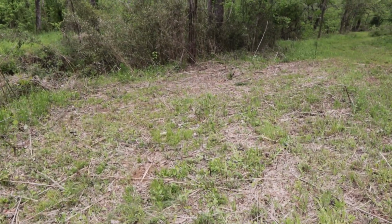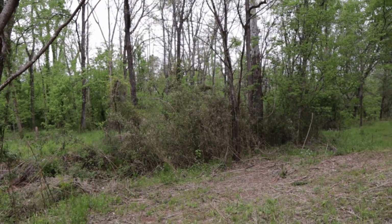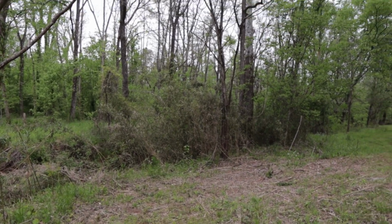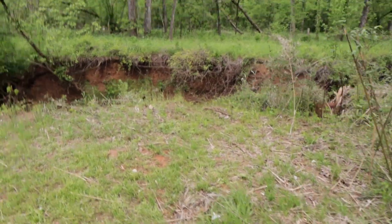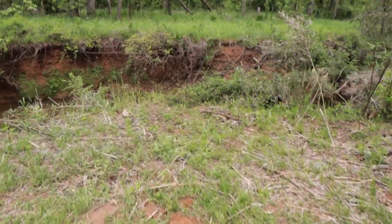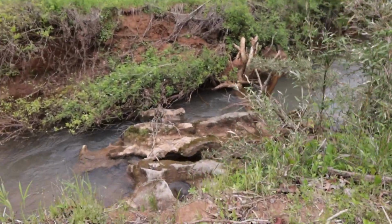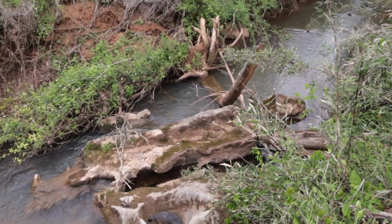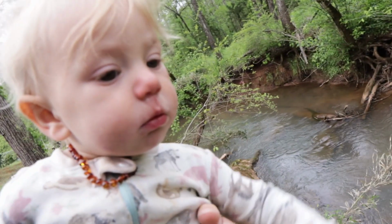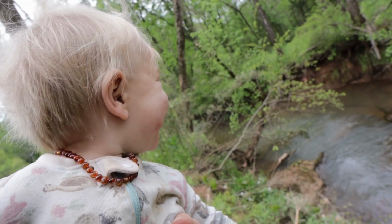This also had a bunch of bamboo. And as you can see right there, there's a cluster of bamboo still there, so we still need to work on that. But we really wanted to be able to get close to our creek and see it and hear it. And the bamboo was just disrupting that. Look at that. Isn't that beautiful? Whoa, yeah. Is that not the coolest thing you've ever saw? I love it.